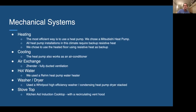And also it brings the air up high in the ceiling, and then there's a vent there that goes back to the air exchanger. So it takes that moist air right out of the house because of where the return is for the air exchanger.